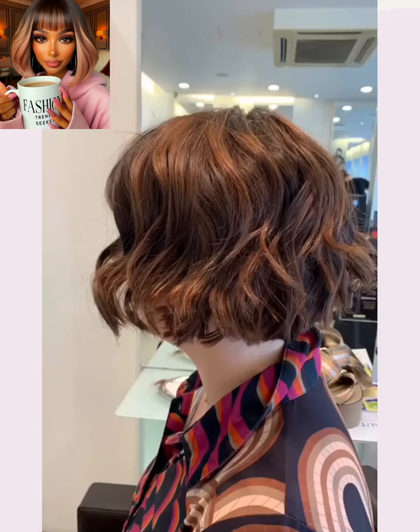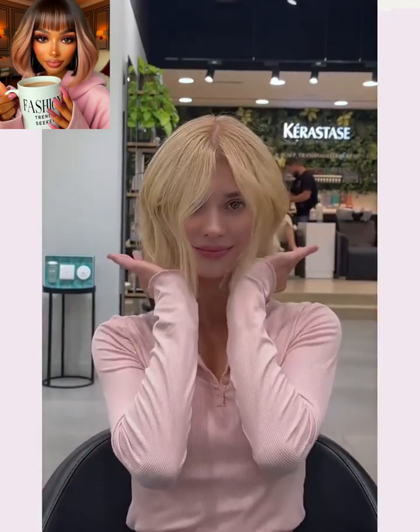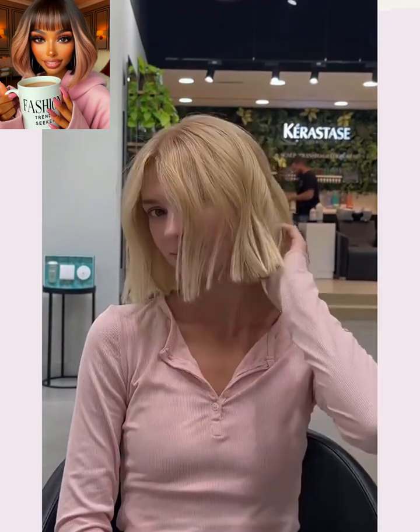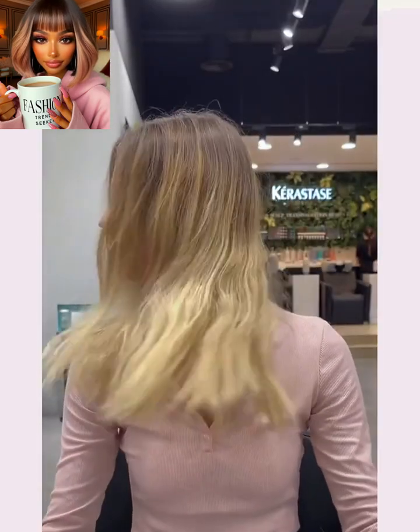Stylist gets right to work cutting off her ponytails. Looks like she got a bob with some color. Very nice. Next up, we see another beautiful bob with the center part down the middle. Nice tassel texture here. And it looks like she did end up getting a color refresh with that style as well.